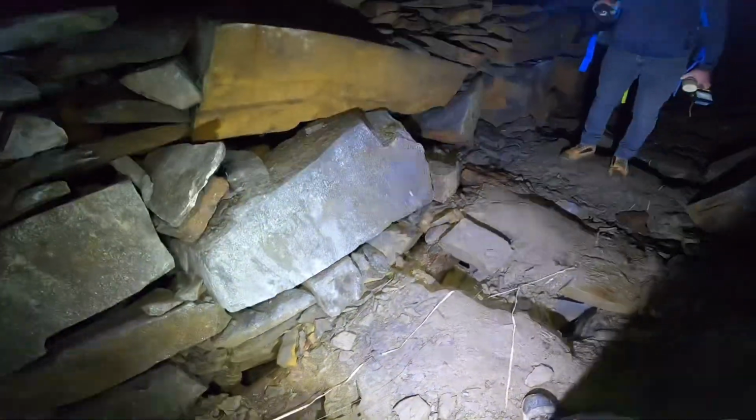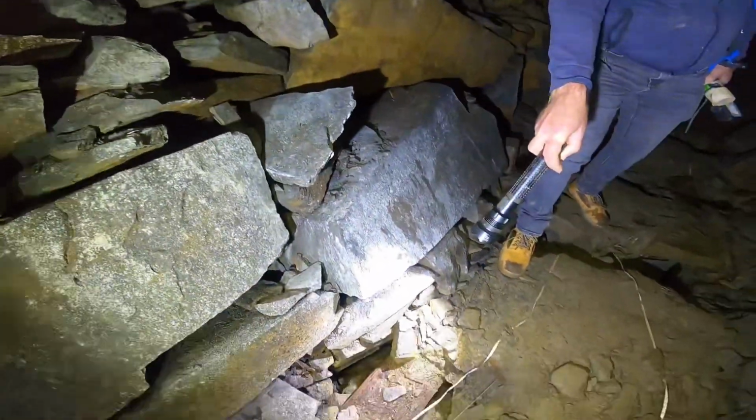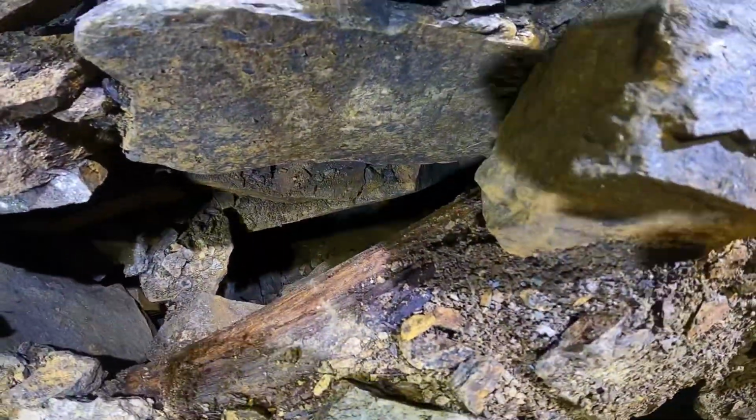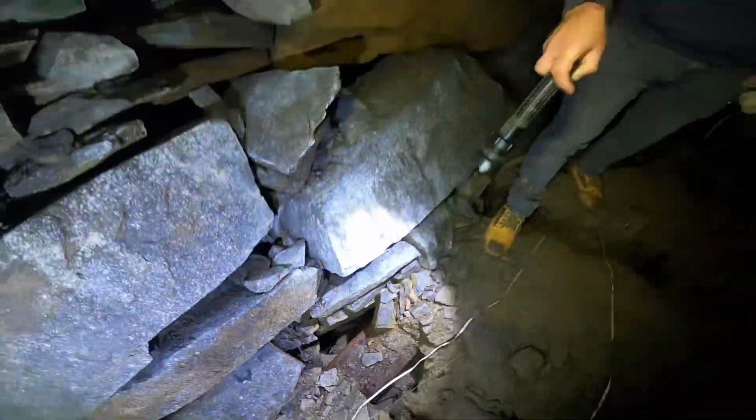I've never seen that before in a mine. No, I've never seen it quite like this, to be honest. Yeah, there is quite a gap there, is there? I mean, it goes a few feet there. So it's hard to say. If it's not subsidence, have they blasted down too far when this was taken?